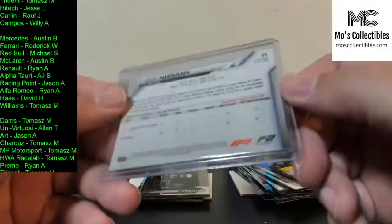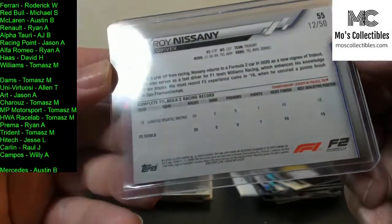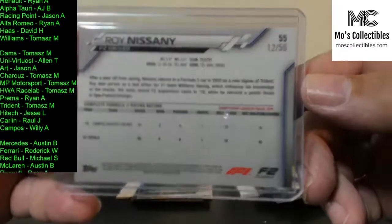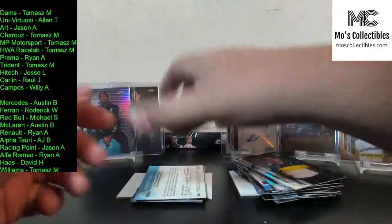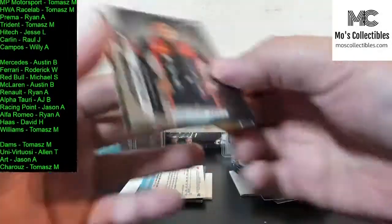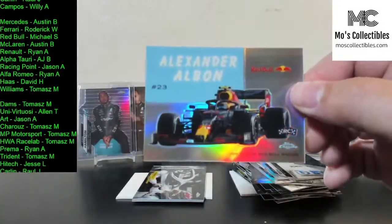For Trident and Tomas. Again, the back looks pretty good. Stumbled on some boxes without too much of a clear coat flake. 12 of 50 for Roy. Congrats on that. Dan Ticktum. Matsushita and Lance Stroll for the bases. Albon on a 54.